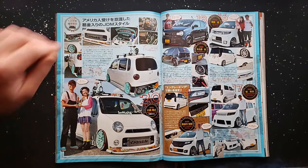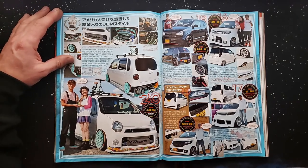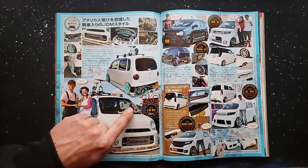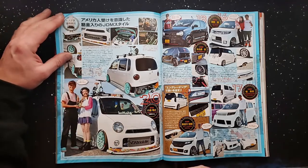They're both dressed the part. This is sick. They should have won it. Whatever the competition was, they should have won it. That's the coolest looking car. They've got a fire extinguisher on the A pillar. Dig that. Yes.